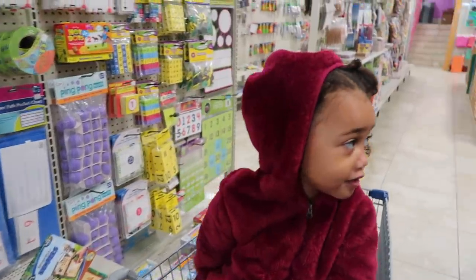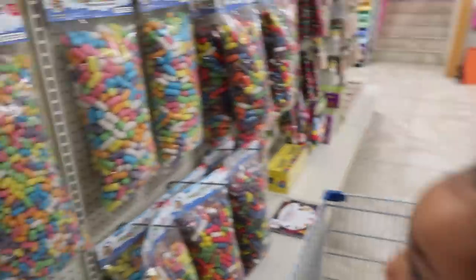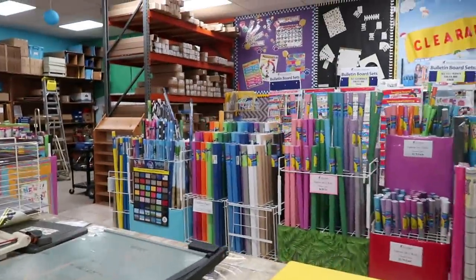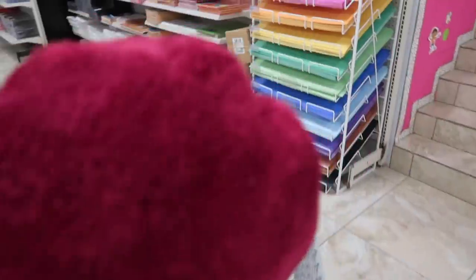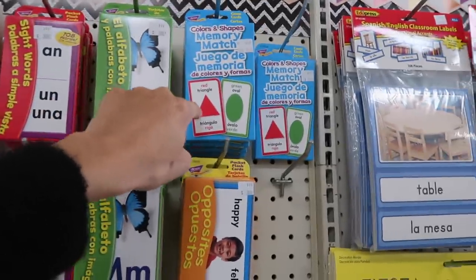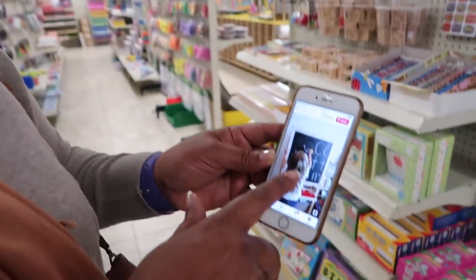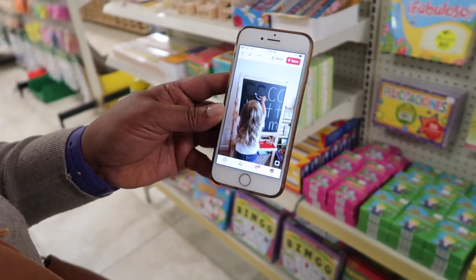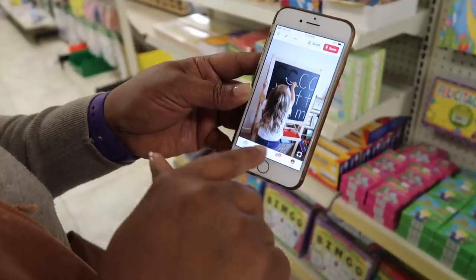Where's Granny? She's around here somewhere. Magic noodles. They have everything in here. All the poster board and paper. All the magic noodles. All types of construction paper. Oh, Spanish sight words. The alphabet, colors and shapes. There's an activity you can do with the chalkboard. You can write numbers on there and then have them trace to learn the way the shapes of the letters or the numbers go, with a paintbrush dipped in water.